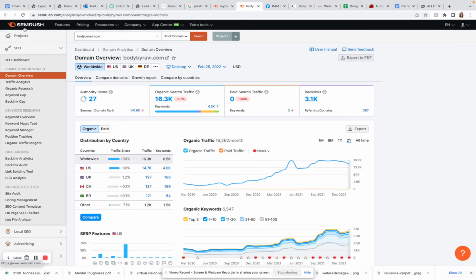Over here, I've typed them into SEMrush. Again, SEMrush is a great tool. If you guys do bring this in-house, I highly recommend it. It costs me upwards of $300 a month and gives me a lot of good information. Right here, I can see that they have a little over 3,000 backlinks from 387 referring domains, and they are ranking for 6,547 keywords.